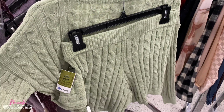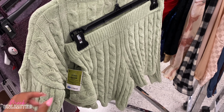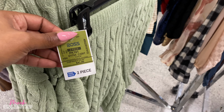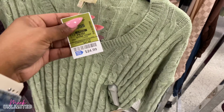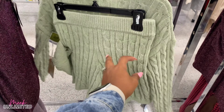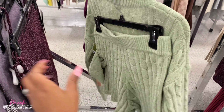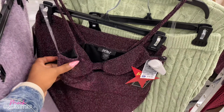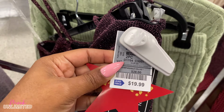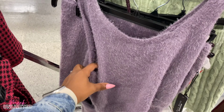Here's a two-piece set, something similar to what we saw in, I believe, Walmart. Yeah, Walmart. These are priced at, I don't know, $24.99. I like this color. See if these shorts have a drawstring. No, they don't. Here's another two-piece set. Like a halter top thing going on here for $19.99.